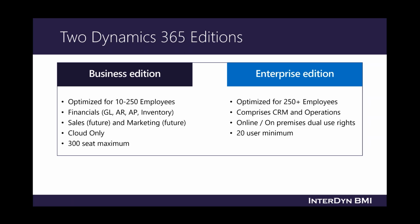Now, I will say too, we have started to work with customers on the business edition who have just a couple of employees, have been using QuickBooks, and are ready to move beyond QuickBooks and move into an application that is GAAP compliant, an application that's secure, as well as something that is going to allow them to grow. So we're seeing and talking to customers that have just a couple of full-time users and maybe a couple of those light users, and they're finding that Dynamics 365 Business Edition is just a nice transition off of QuickBooks and something that's going to help them to grow.